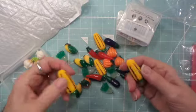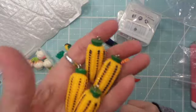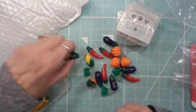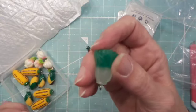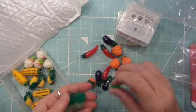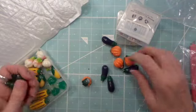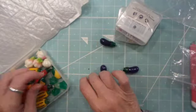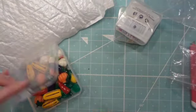Add a little pink. Corn on the cob. Corn on the grill, actually. And then a little bit of husk corn. The celery's cute. Or is that lettuce? Somebody will know. Tell me below. The red chili peppers. And pumpkins. Right? And eggplant. So these are cute. That'll be cute to put on the cookbooks.